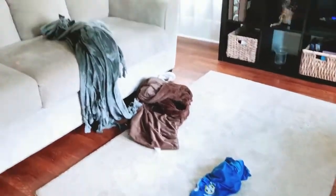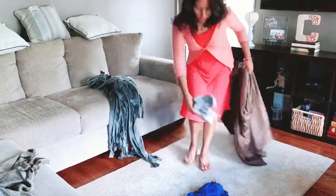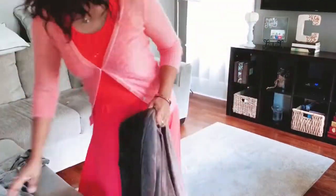Meanwhile, I'm going to clean my living room because the kids were playing last night and they left everything on the floor. They moved my coffee table outside, but I like to fold my clothes on the rug. So I'm gonna go ahead and clean to have it ready to fold my clothes.